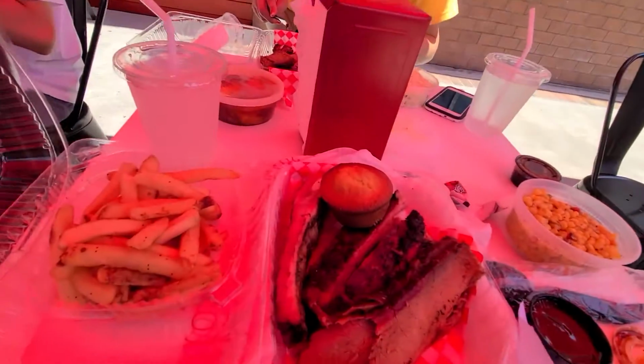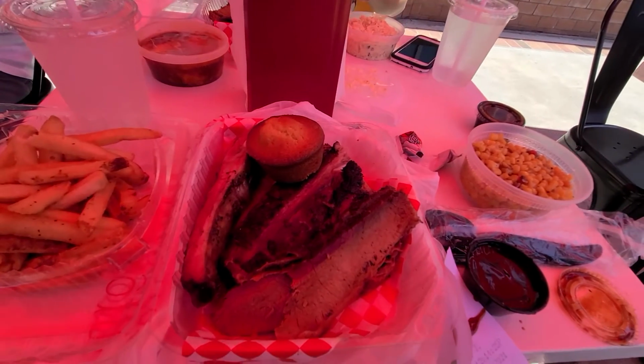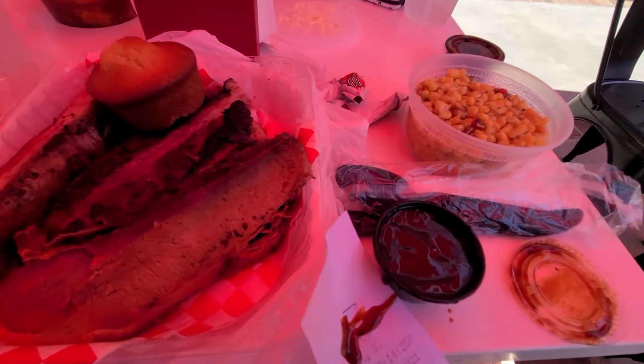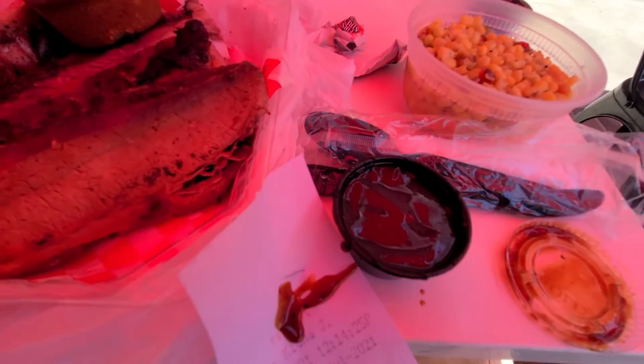Shout out to the workers here. They're very kind, very friendly. I just love the vibe here. And you dip in that super smoky barbecue sauce, it's really good.